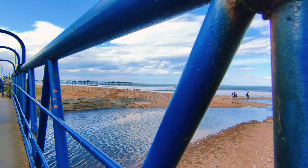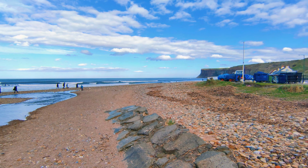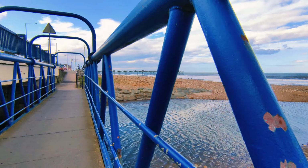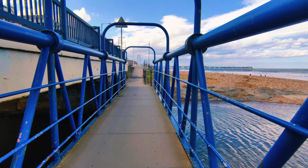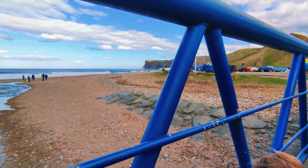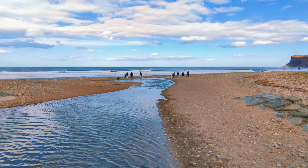If you look really far to the end of the harbour, you'll see a pub called The Ship. Now, The Ship is probably on the older end of Saltburn's history, because it's believed that a lot of its history was to do with smugglers.